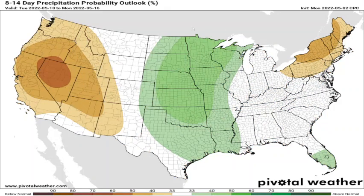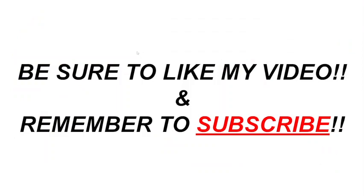But continued wetter than normal conditions across much of the upper Midwest, the mid-Mississippi Valley, getting down to the central and southern plains, drier than normal into the northeast, and much drier than normal across the west, into portions of California, Nevada, getting up toward the Four Corners region, and the Pacific Northwest, going through Monday, May 16th as well. So I know there's a lot to get to.